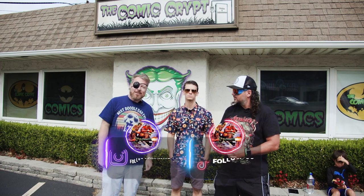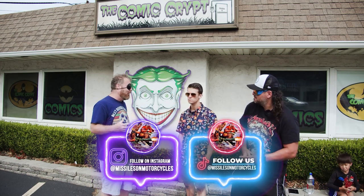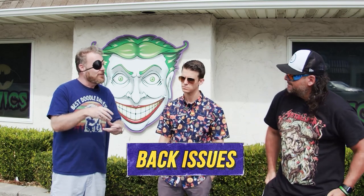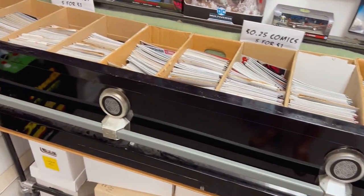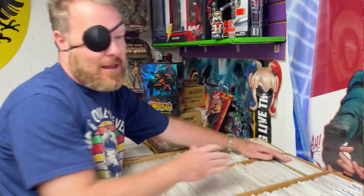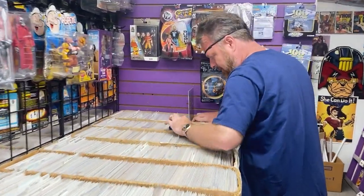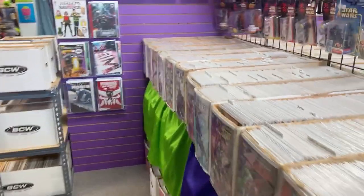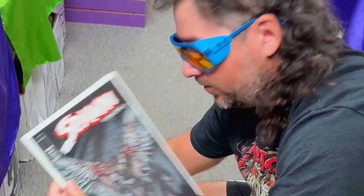Getting into the back issues, I really love coming to this store to fill my runs. They had the full sets, a lot of that. They had your dollar bin, they even had a quarter bin in a casket. Quarter bin, in a casket, yep. Never seen that before. They have a lot of back issues here. If you're like me and you like to fill full runs of things, you'll have a really good time here searching through these boxes to complete your runs.